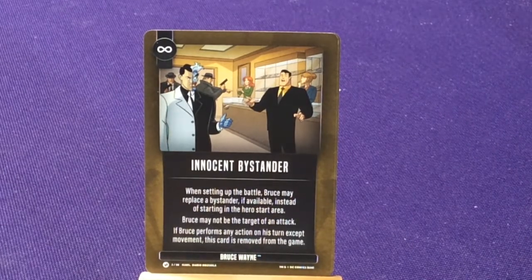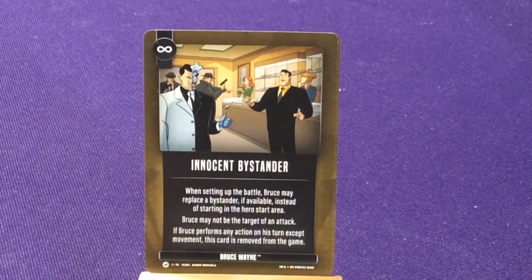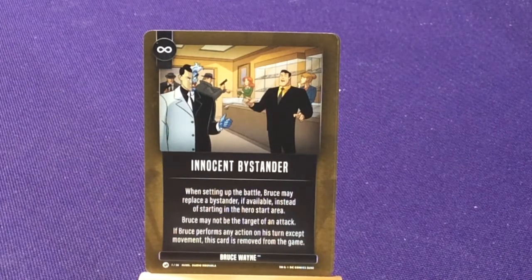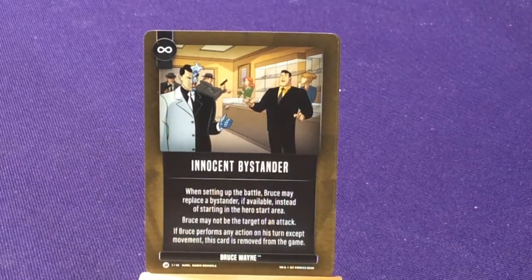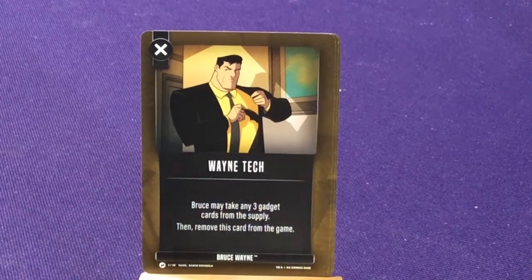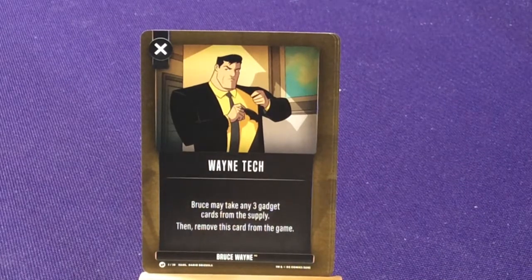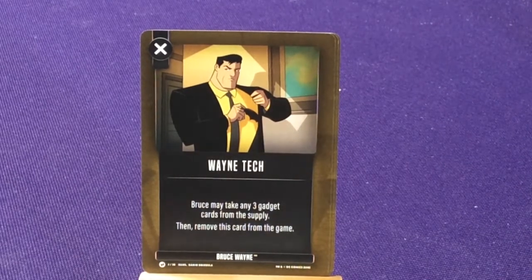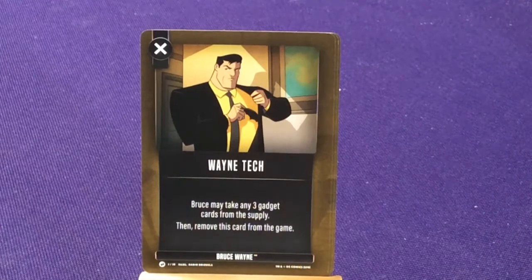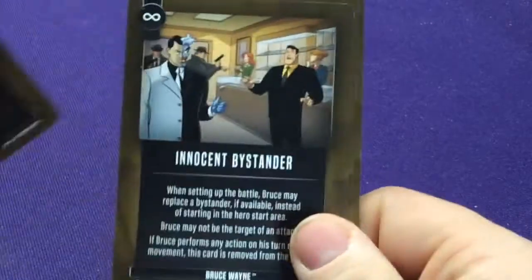So it's saying you could stick Bruce Wayne as a playable character somewhere in there, and then you could use his one other special ability to kind of mess stuff up, but he can kind of hide out amongst everybody else. And here we have Wayne Tech. Bruce may take up to 3 gadget cards from the supply, then remove this card from the game. So you can kind of set him up, and it's a one-time use. So you can put the one card out, he can sit around. This is a neat way to basically play as Bruce Wayne.